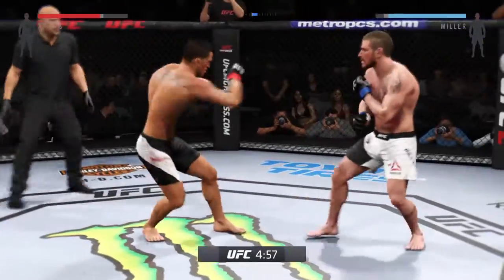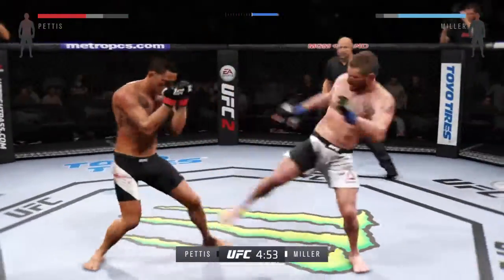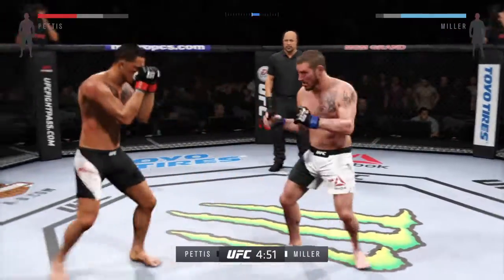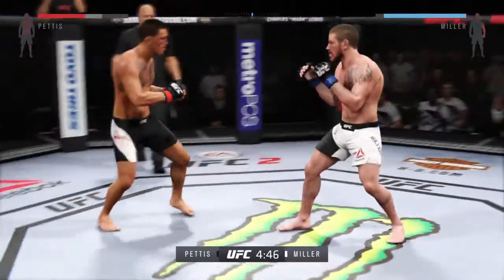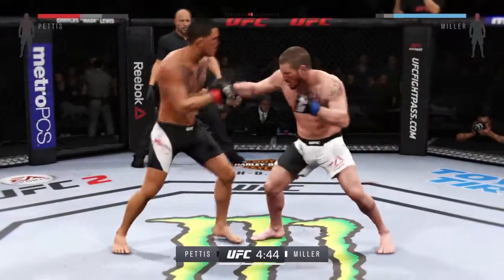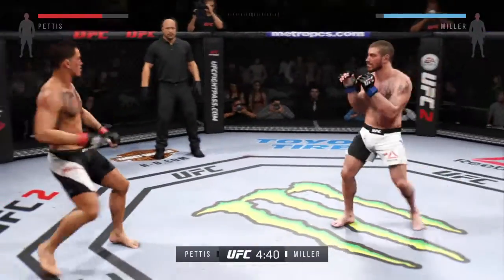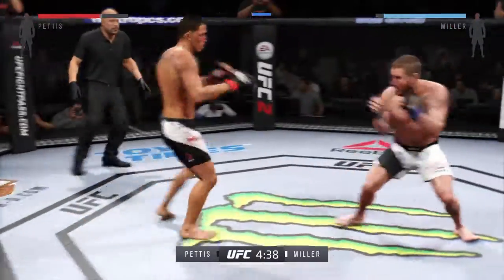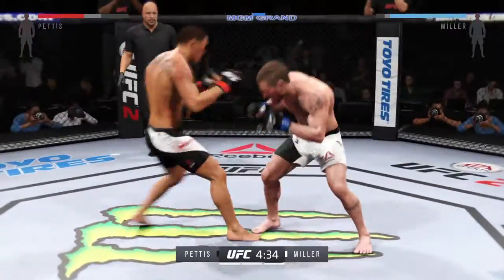Jim Miller's had his way with his opponent so far in this fight, and he'll look for more of the same in this round. Yeah, he had his way in that round. Gonna be interesting to see what kind of adjustments his opponent makes in the next. Pettis' face is a mess. There's a ton of blood. Oh, he caught him. He blocks the punch.